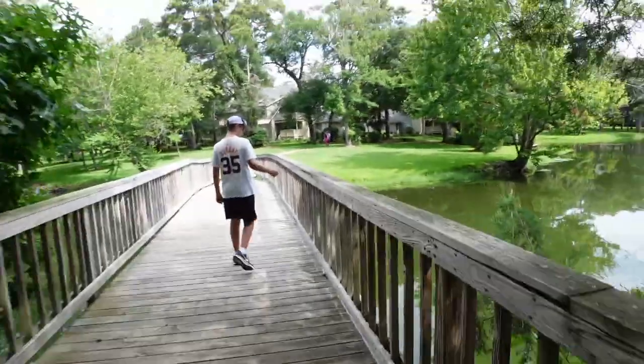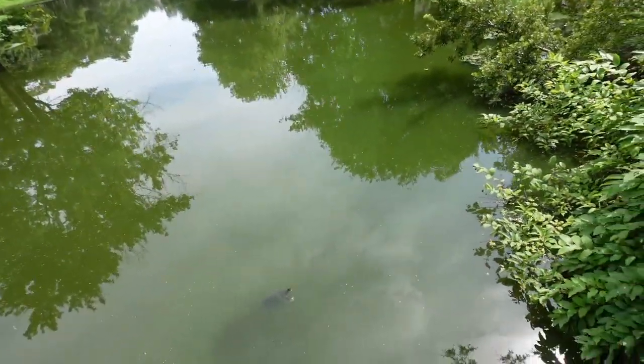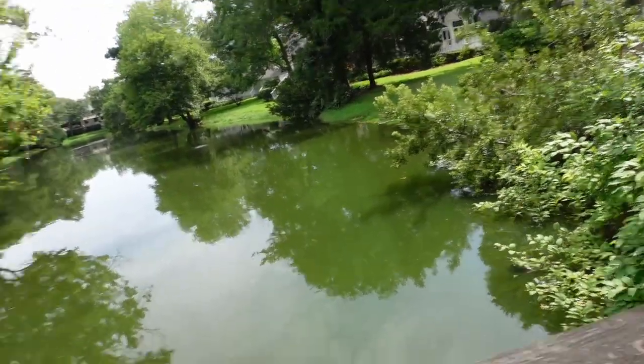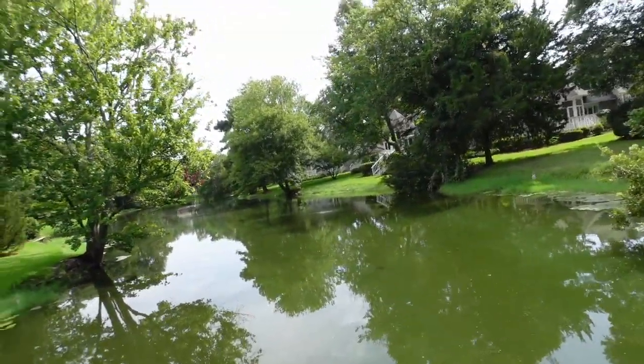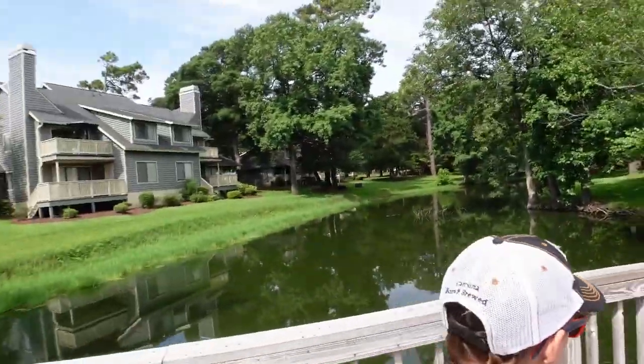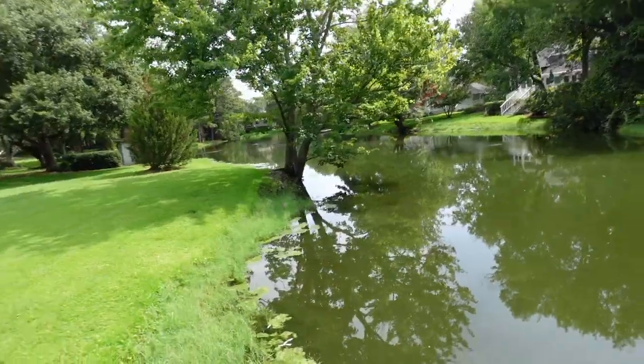Where did you see the turtle? Oh, guys, there's a turtle! Hi, turtle. Look at that little guy. He's looking at you. There's another one out there, and one over there, too. A lot of turtles are out. What are these, like a little algae thing?